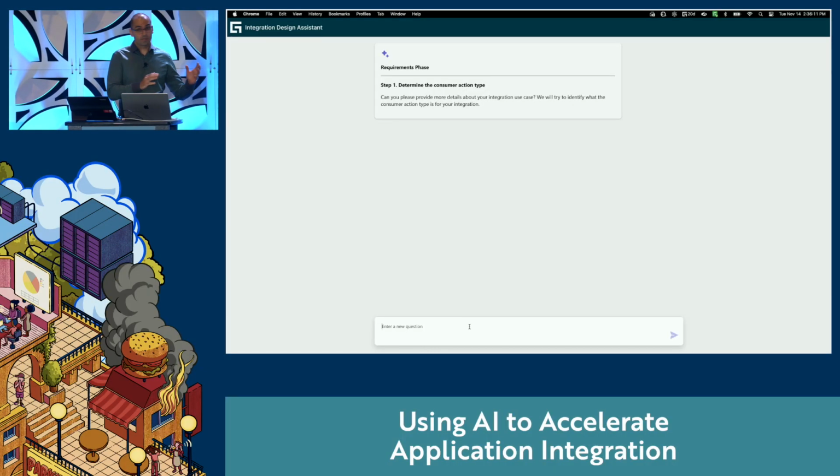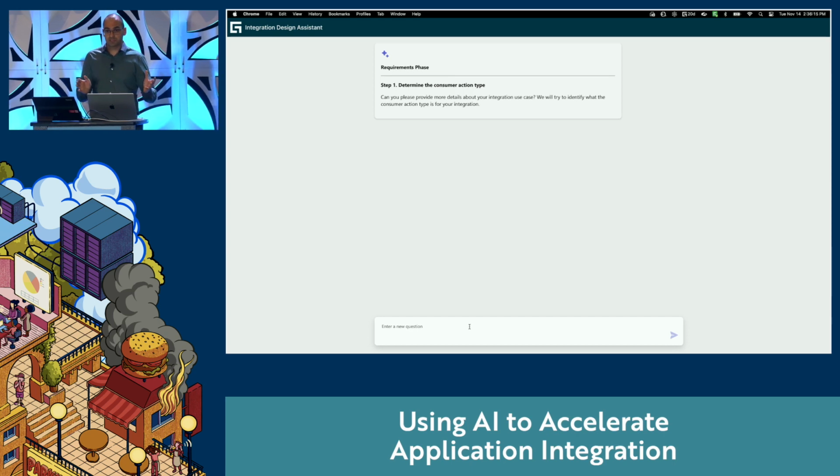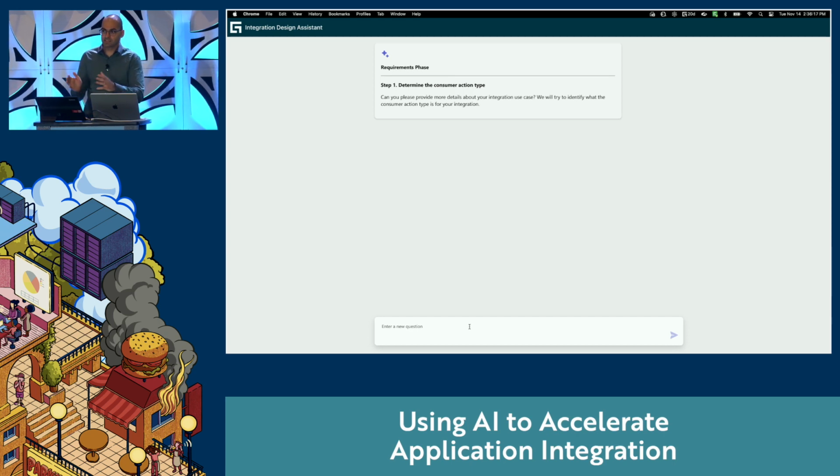Now for the live demo. Thank you, Brian. Hello, everyone. So now that we know all the theory, let's see it in action. What I have here is what we call IDA, or Integration Design Assistant. It's just a web application that has an AI assistant with it. And we're going to use this AI assistant to walk us through the process of analyzing an integration use case.